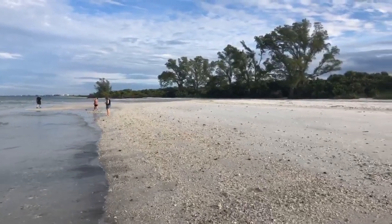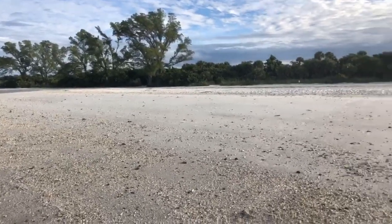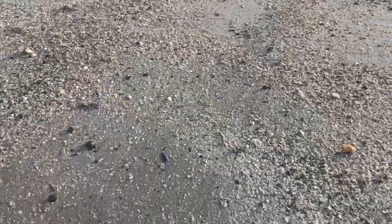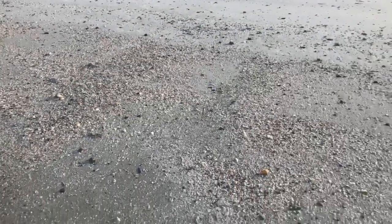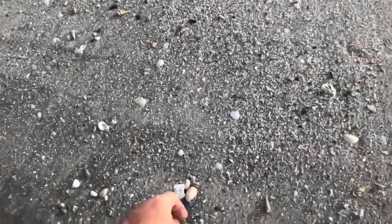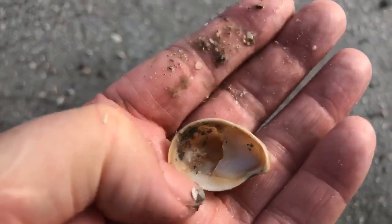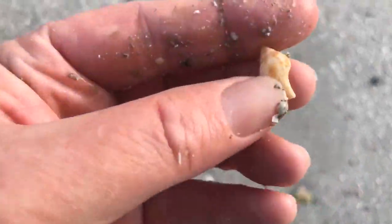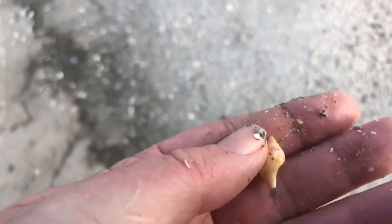Up in Area 4 now, by Roy's Pine Trees. We're on Roy's Beach. Lots of little slipper shells out here. There's one here. Seeing lots of little wormies and slippers. Flip it over, see how it looks like a little slipper. And possibly, I don't know what that is, if that's a little tulip. It's a little baby, whatever it is. Definitely a little baby.